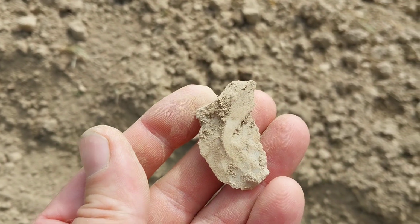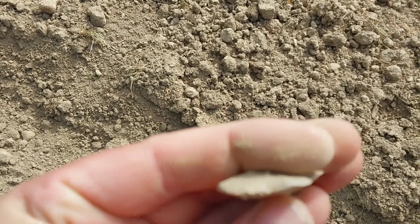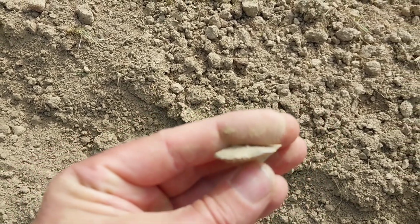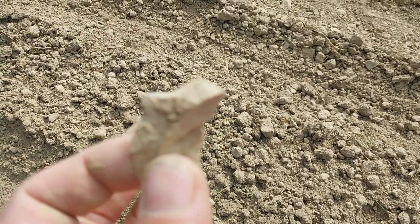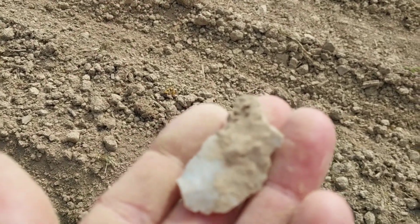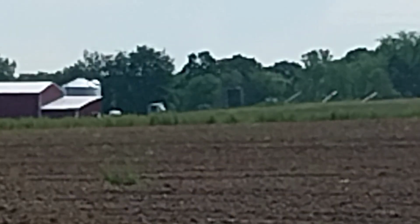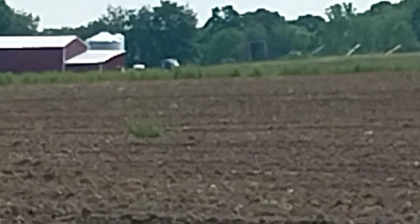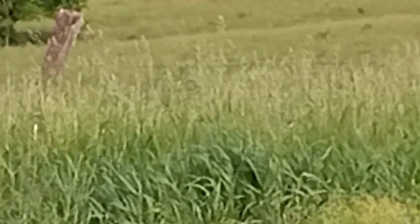Pretty cool tool right there. That's neat. A little unusual. I thought it was going to be like a straight up preform, but it's not. Cool. Well, here comes the property owner. He's mowing today, and it really needs it too. Look at that.